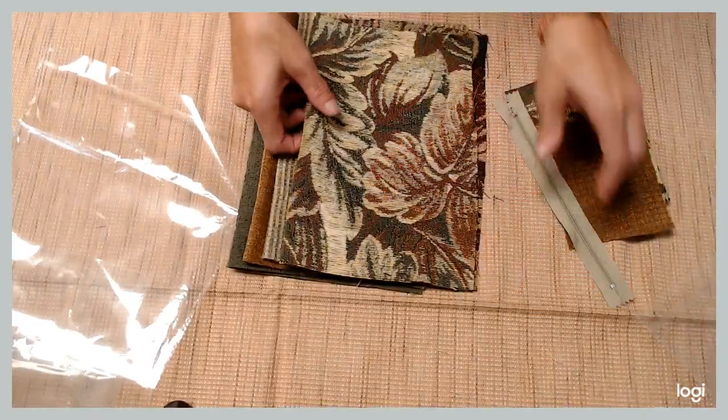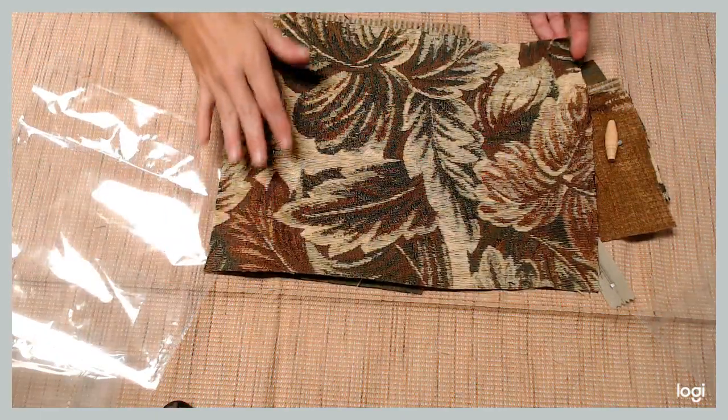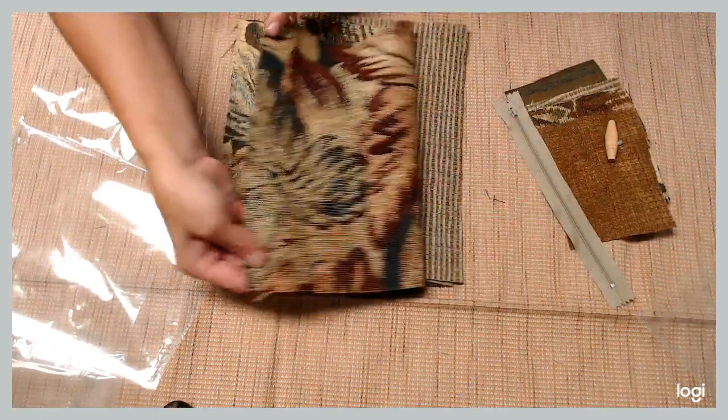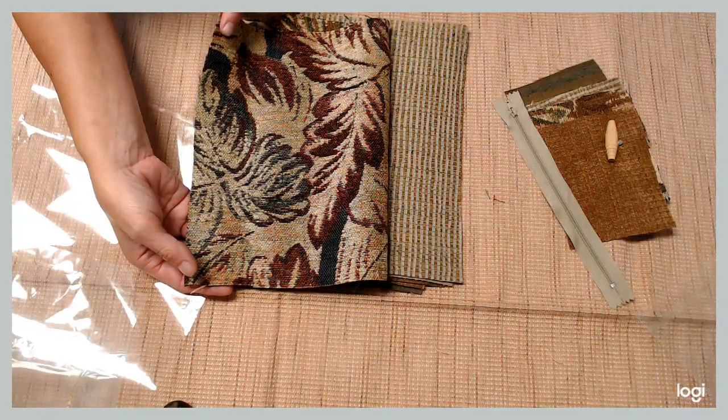And this fall pack is really neat. You've got the fall colors and everything, right? But if you turn to the other side, if you want to go towards the burgundy or darker colors, you have that.